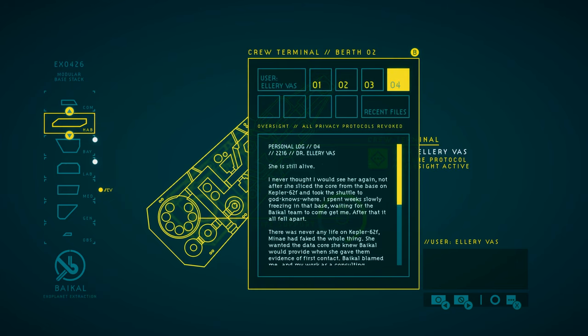We have a new entry, personal log number 4. She's still alive. I never thought I would see her again. Not after she sliced the core from the base on Kepler 62F and took the shuttle to God knows where.